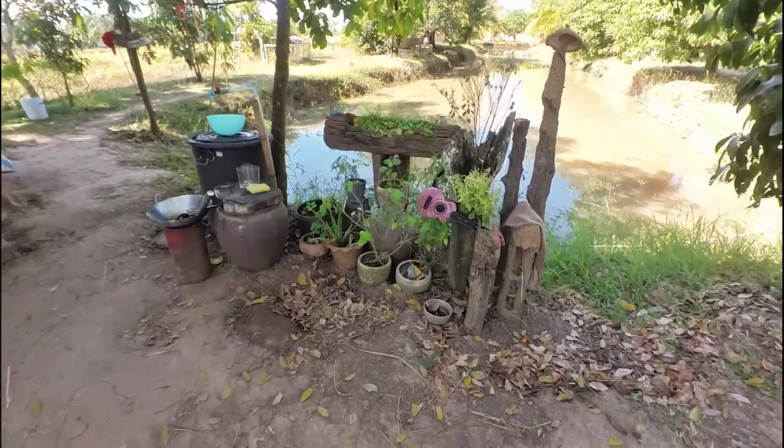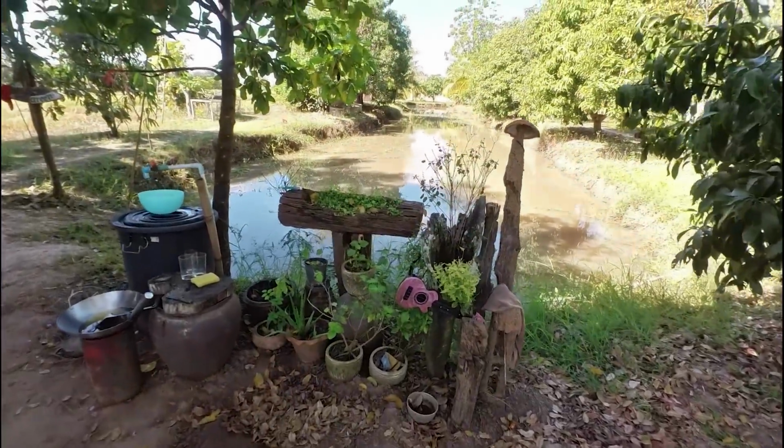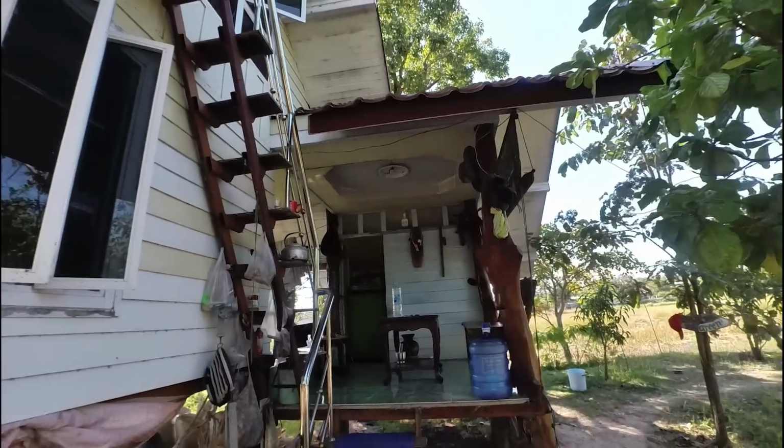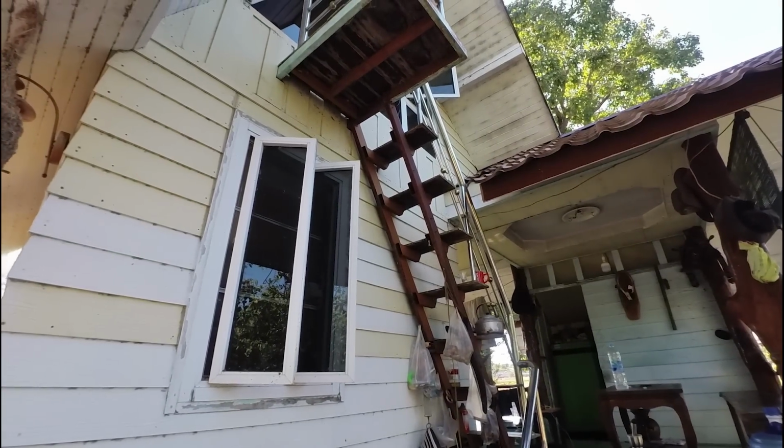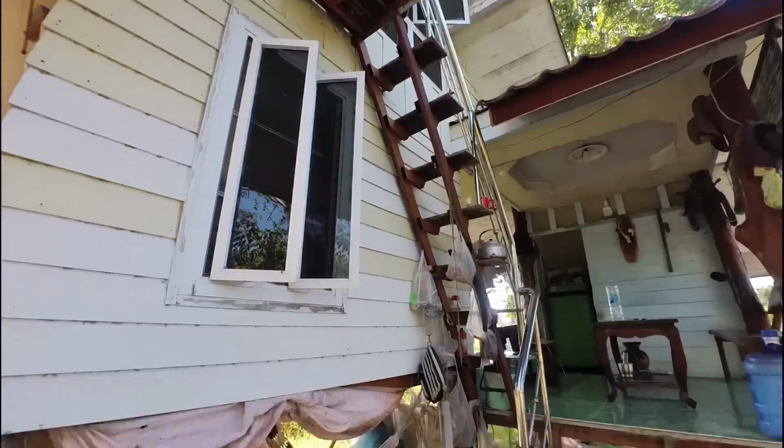So yeah, I quite like this house. I think we'll keep this house. I'm not sure about them steps, they're a bit brutal, especially if you've had about 15 bottles of Leo. Not that I drink beer anymore.